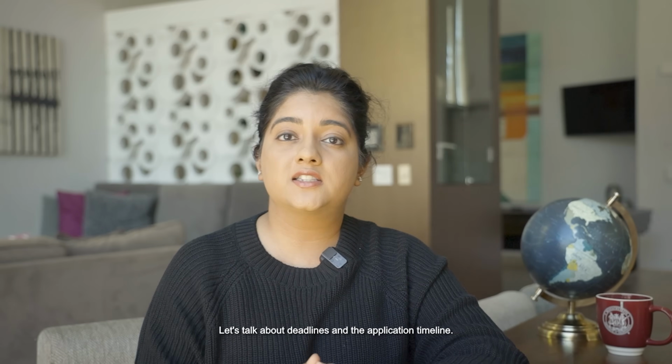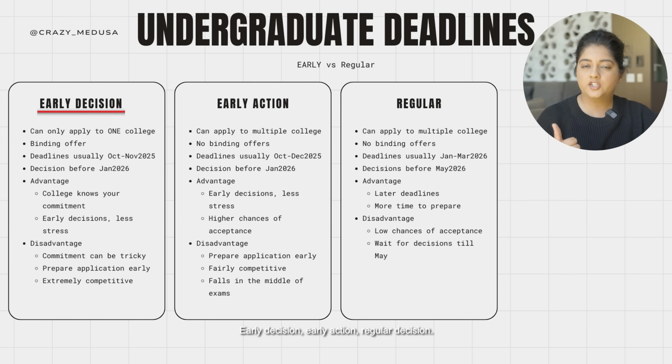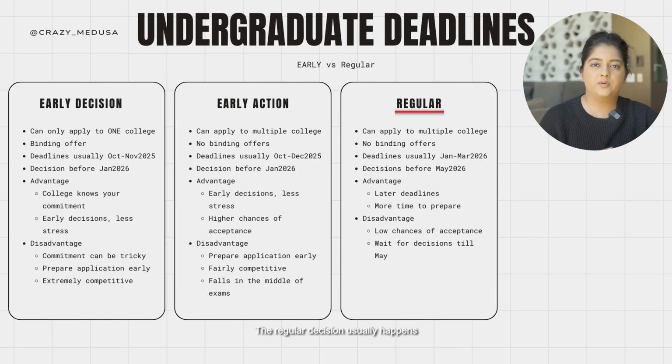Let's talk about deadlines and the application timeline. There are 3 deadlines you need to be aware of: early decision, early action, regular decision. Early decision and early action deadlines happen around the same time, which is end of October or beginning of November. The regular decision usually happens end of December or beginning of January. The biggest difference between these 2 deadlines is the time itself.